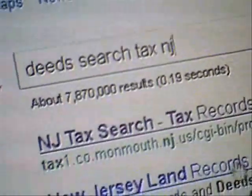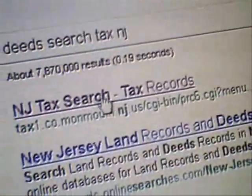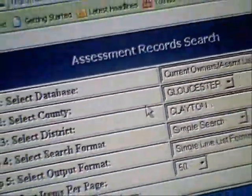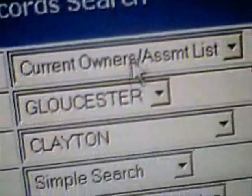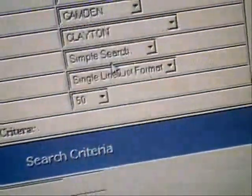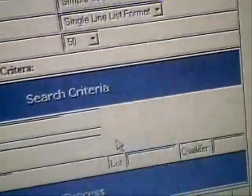Okay, so you're going to go back into Google. You're going to do tax. If you search deeds search tax NJ, it's the first one. It says Monmouth, but don't worry about that. NJ tax search tax records. Okay, so you get to this thing. Here's the current owners list. We're in the county of Camden, the township of Gloucester. Everything else stays the same.